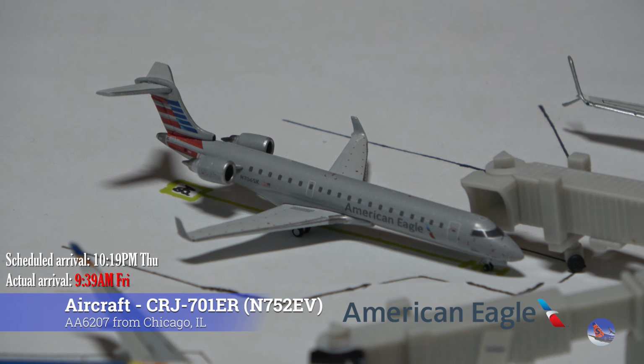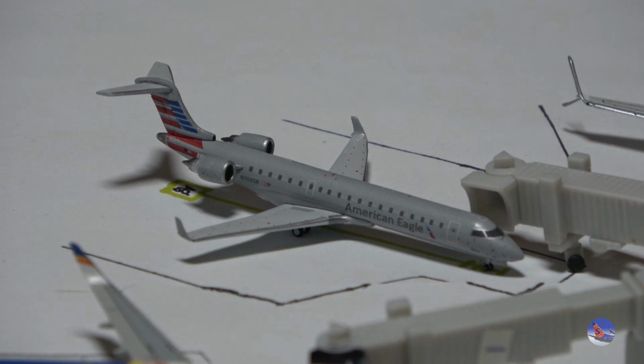This ride-in is flight 6207, another SkyWest operated flight from Chicago O'Hare. Not sure why the flight number is so high, but that's not my biggest concern with this, as we have a significantly delayed flight. This is supposed to arrive on a Thursday at 10:19 p.m., but evidently the flight got significantly delayed to the point where they just delayed it to the next morning. They didn't cancel the flight or anything, so they just moved it to, I don't know, a 7 or 8 a.m. departure or something like that. So this arrived at 9:39 a.m. the next morning, and that is a delay of about 11 hours.